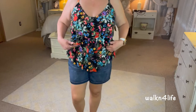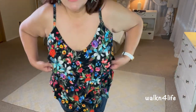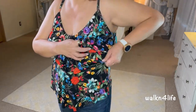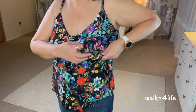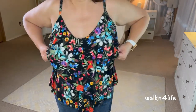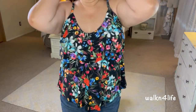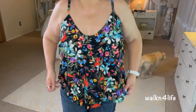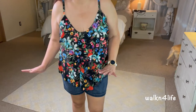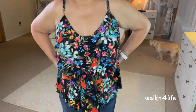So this is the 16 women's. It's not holding up the ladies. It's just like right here on the bra, it's way too much. I know you can't see it, but trust me, it's just extra. It's just not doing anything for the ladies. I think when it comes to women's sizes, I definitely need a 14 women's, and those are the ones that are all gone. So I'm going to take this off.